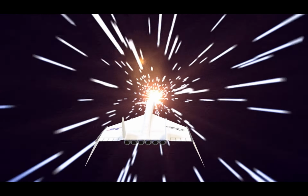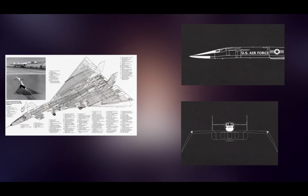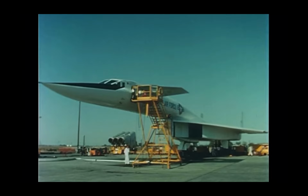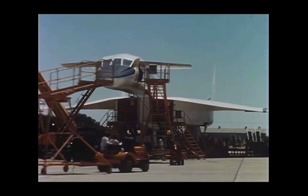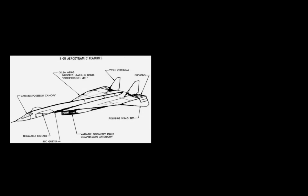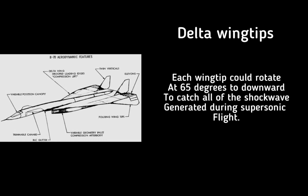The XB-70 Valkyrie was unlike any bomber the United States Air Force had ever seen. Its unique design incorporated several groundbreaking features that were vital to the success of the bomber. The XB-70 featured a distinctive delta wing design with a large wing area that provided high lift at supersonic speeds. This design allowed the aircraft to achieve stability and control at both subsonic and supersonic speeds. The variable geometry wingtips, as well as the delta wings, improved control and stability at different speeds and altitudes.